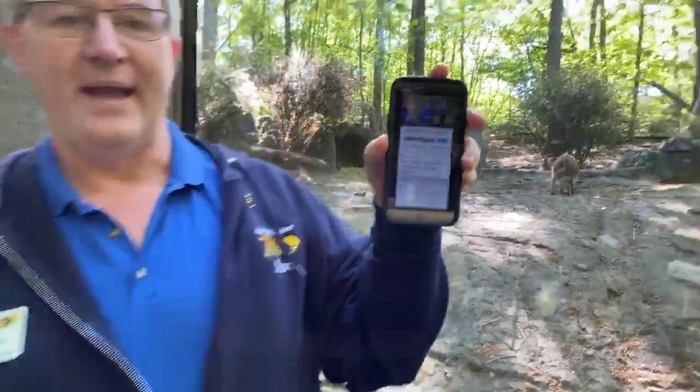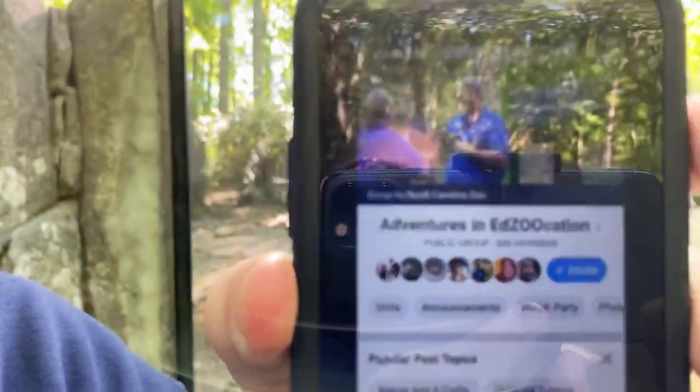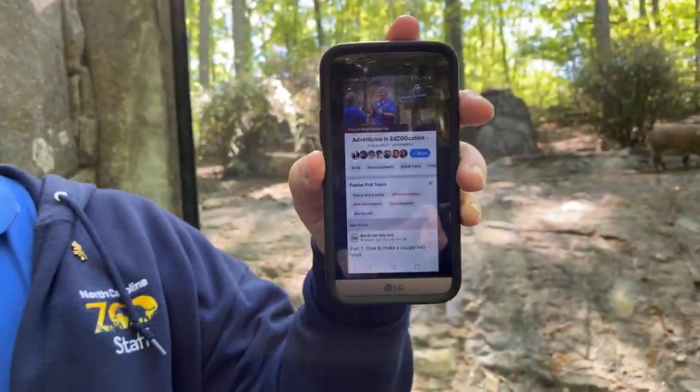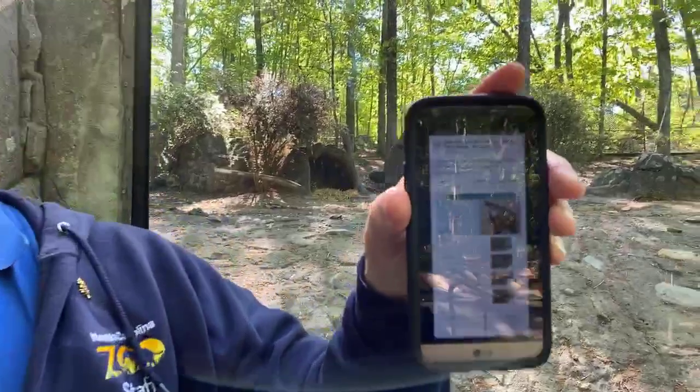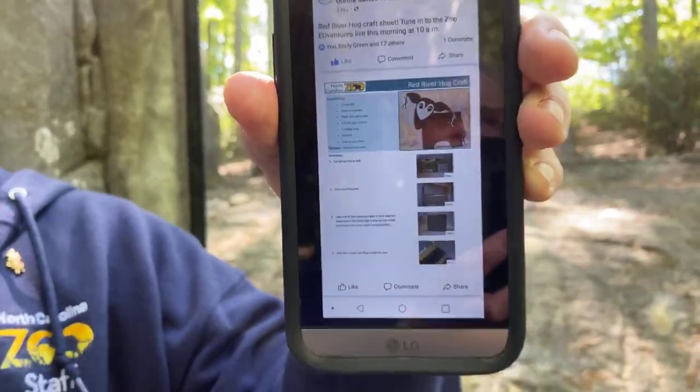On the zoo's Facebook page, you can now go to this. This has all of our crafts, all of our activities. It has some of our other science experiment activities on it. So that page is now available to you. You can go to that page, Adventures in Education. Let me show you one other thing that's on here. There's the craft. I told you. So you can find this on the zoo's Facebook page. That's how you create it. And it's on that Adventures in Education.